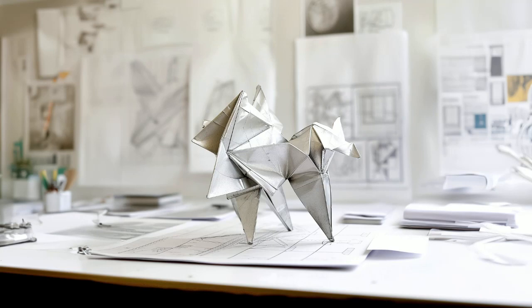For instance, the concept of foldable emergency shelters, which can be rapidly deployed in disaster-hit areas, is a direct application of origami in providing immediate, practical solutions to pressing human needs.